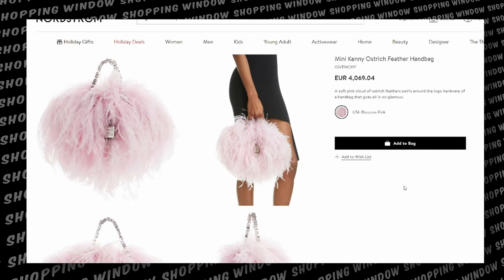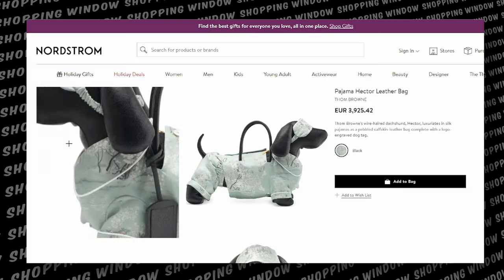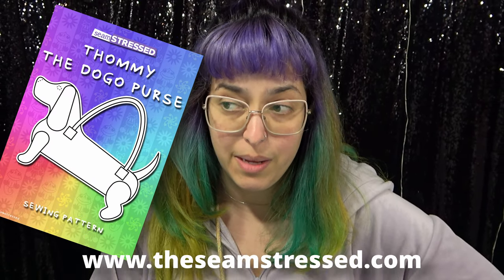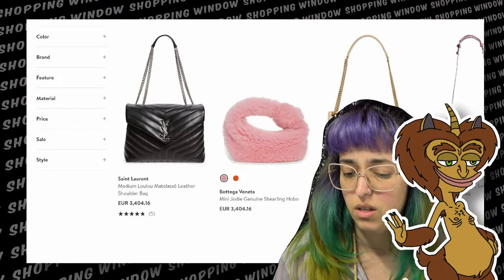Another feather duster. I feel like if you got one of these, you would definitely lose feathers everywhere. Oh, pajama Hector leather bag. Look at this. I think I need to make a pajama for my Hector, for my thummy. I don't know if you knew, but you can get the pattern for that bag for 10 bucks on my website. Just looks like a fluffy penis. If you watch Big Mouth, you know what I'm talking about. Okay, question to you. If you had the money to buy something like this, would you buy something crazy?